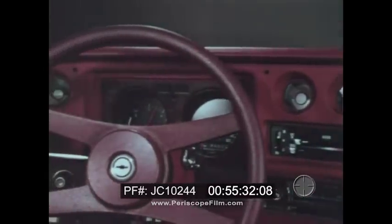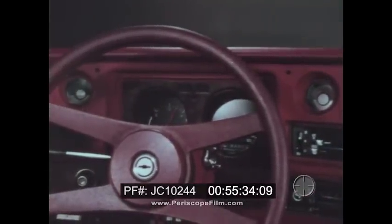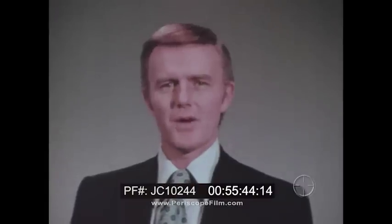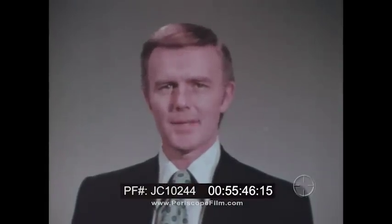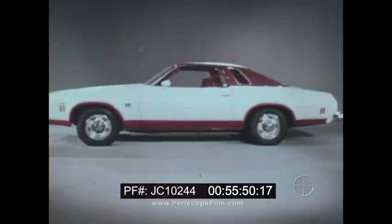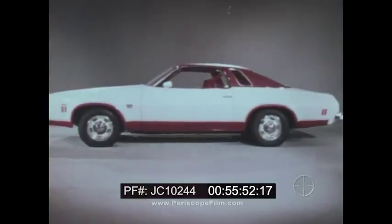Inside, a new GT-type steering wheel, Monte Carlo-style instrument cluster, and swivel bucket seats, all standard in Laguna. With standard variable ratio power steering and a radial tire handling package featuring GR70 radial tires, Laguna S-3 becomes the Chevrolet entry for sporty car prospects who need room for 5 passengers.